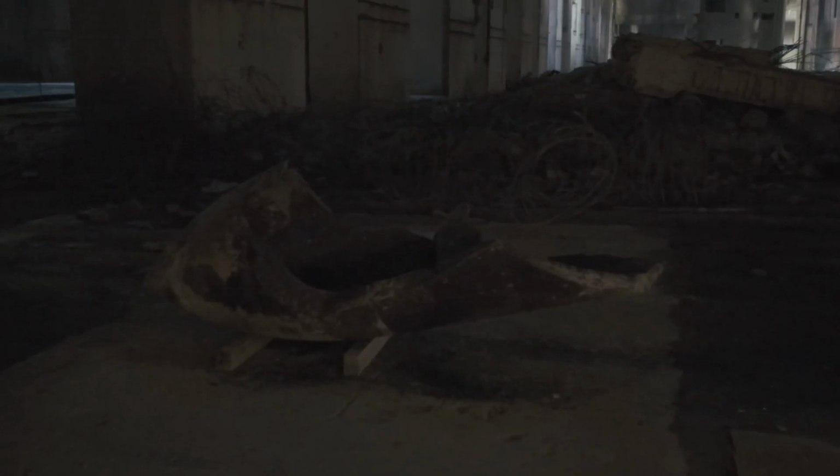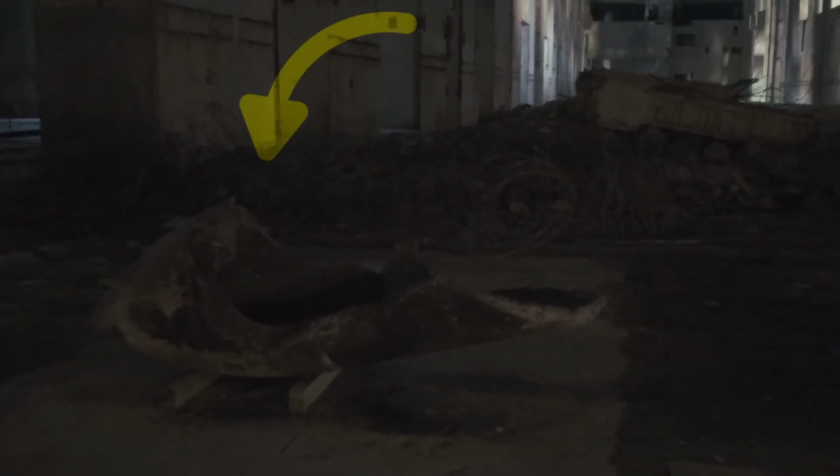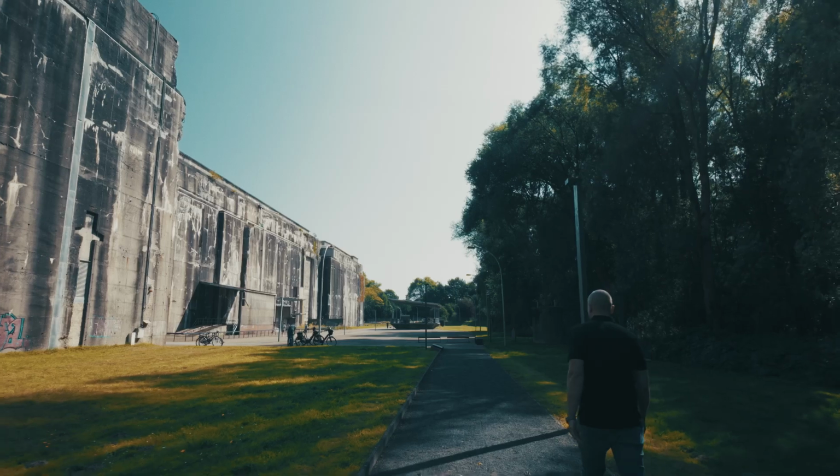actually this bit here. So this is actually a shrapnel of the bomb that hit and made this ceiling here in 1945. So you can see it's a gigantic place, and imagine it would be full with submarines here.